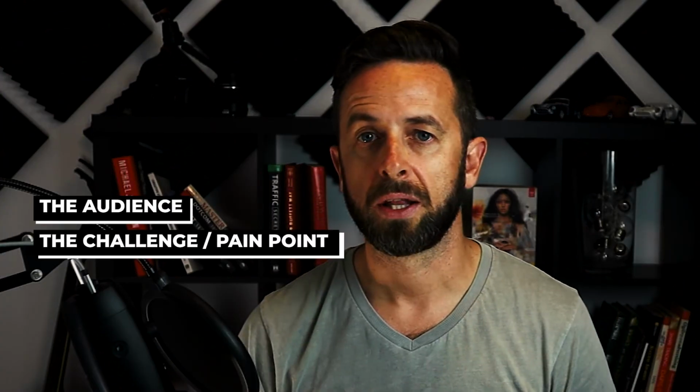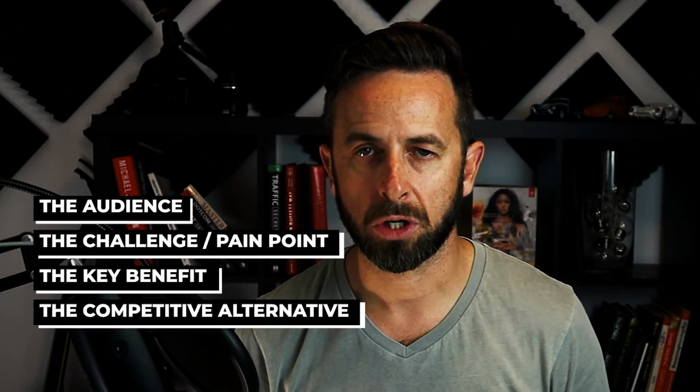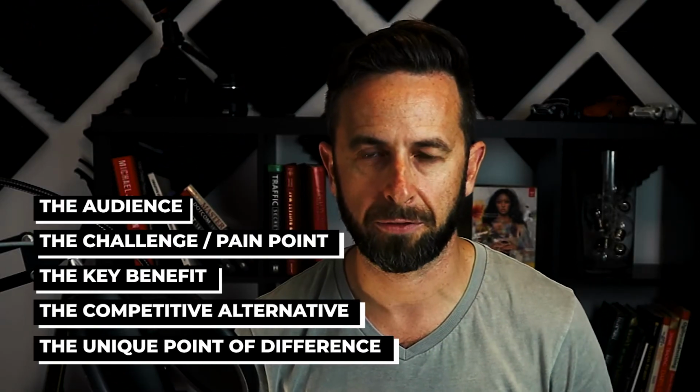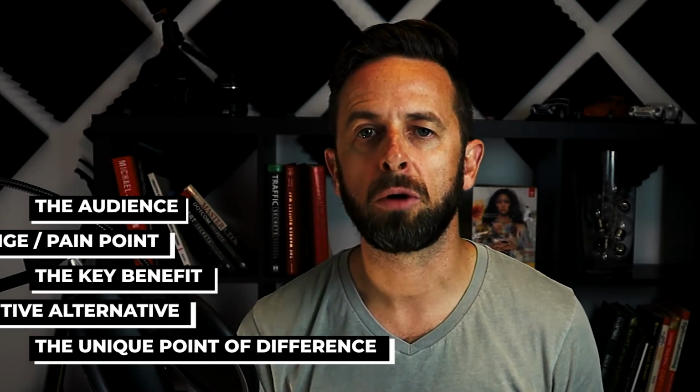Now, your positioning statement should include the following elements. It should include the audience, the challenge and the pain point, the key benefit, the competitive alternative, and the unique point of difference. Now, once you've crafted this positioning statement, it becomes a guide for all brand messaging in order to influence where the audience positions your brand in their mind.